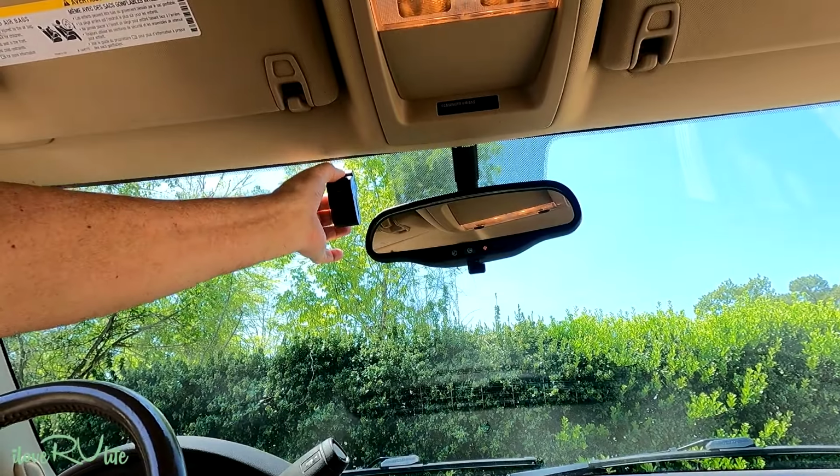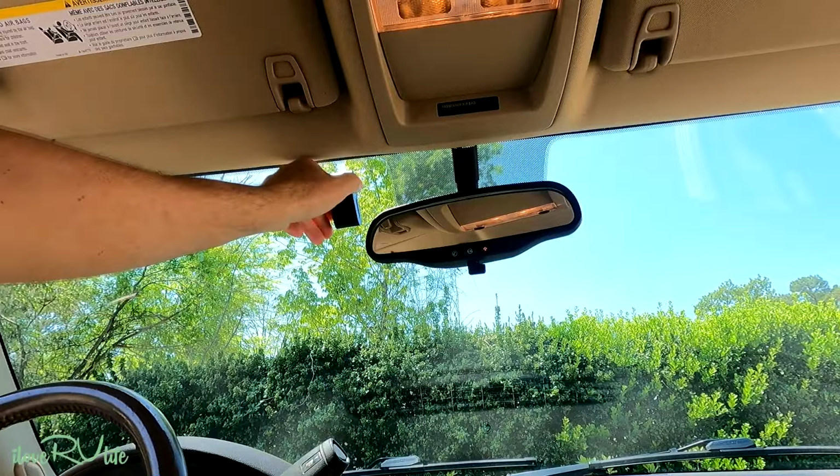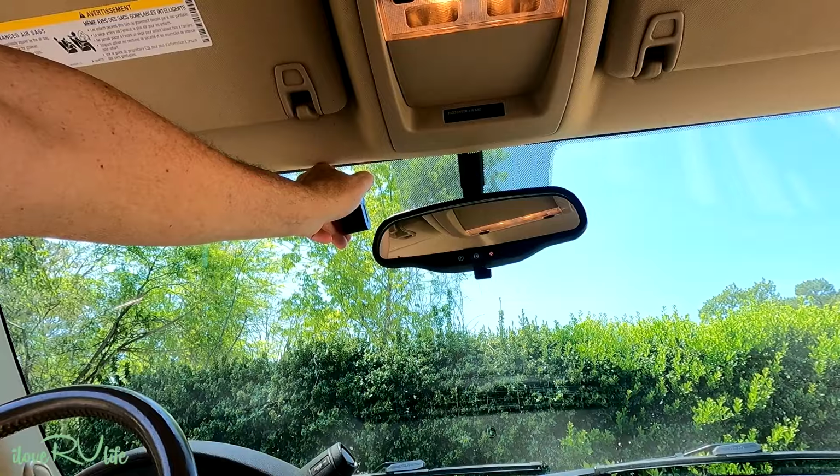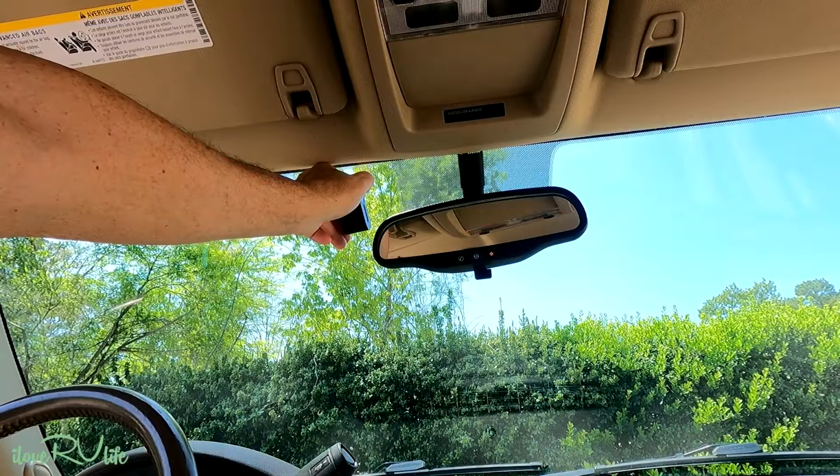Swap arms if you get fatigued. Don't push it with this. Grab that module. You don't want to mess up those hinges. So do this for just a minute.